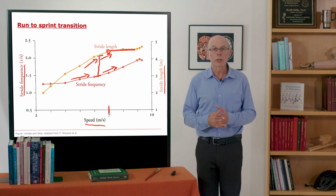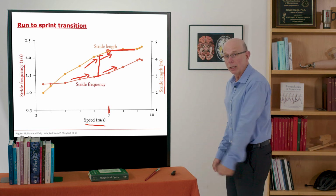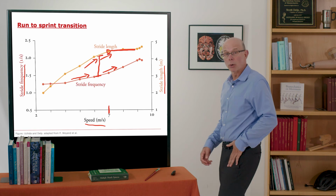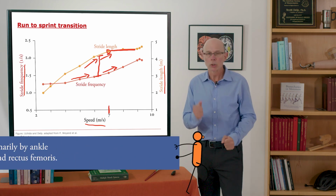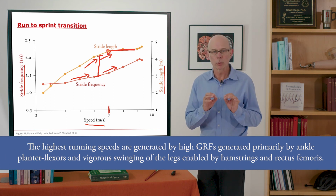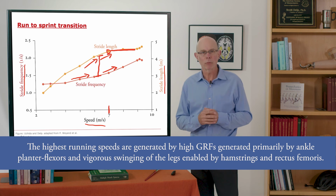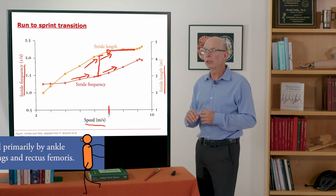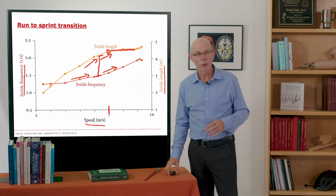Well, how can stride frequency increase? Well, remember the rectus femoris and hamstrings? These are the muscles that swing the legs very rapidly. So rectus femoris on the front, pulling it forward, hamstring pulling it back, together with the hip flexors, iliopsoas and G-max. Those sets of muscles at these very high speeds enable you to swing your legs very quickly. So the very highest running speeds are achieved by high ground reaction forces generated primarily by the ankle plantar flexors and vigorous swinging of the legs, high speed sprinting enabled by the hamstrings and the rectus femoris. So that's the run to sprint transition. And I would make that transition at roughly 6 to 7 meters per second, depending on your leg length.